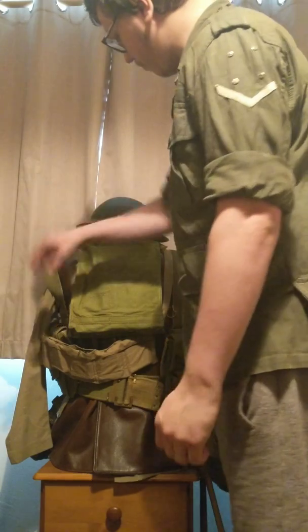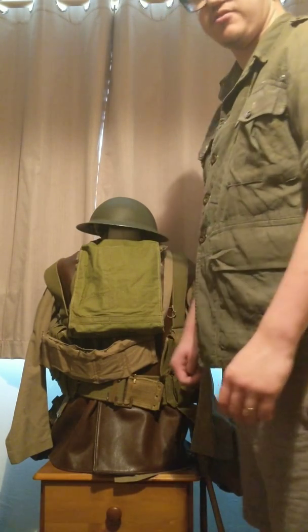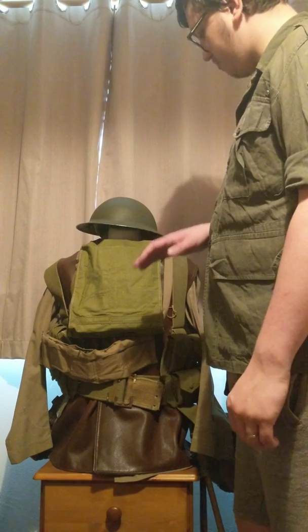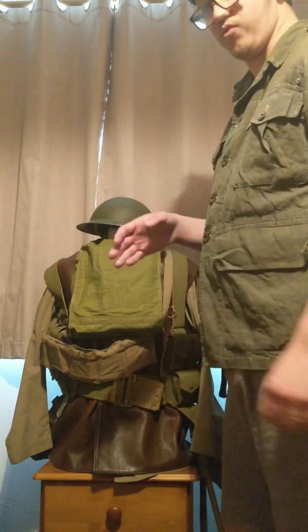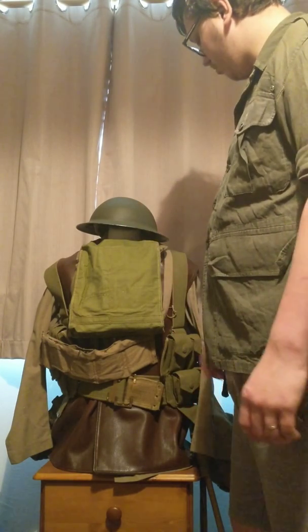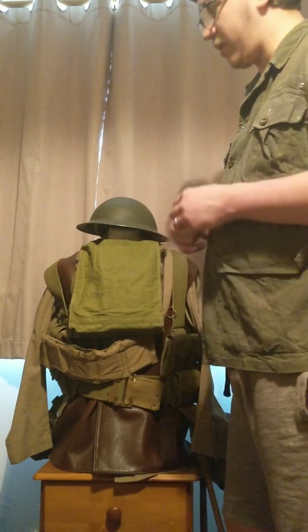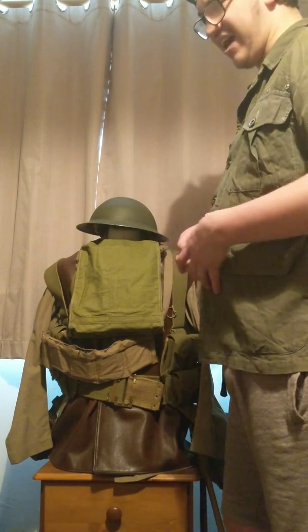Then moving to the main equipment itself, we have the 1908 pattern equipment webbing set. So it was a very modern bit of equipment being used at the start of the Great War, and well on into the end of it, really. The Americans were one of the only few other nations to use a canvas-style webbing, but theirs was mainly on a pistol belt as standard.